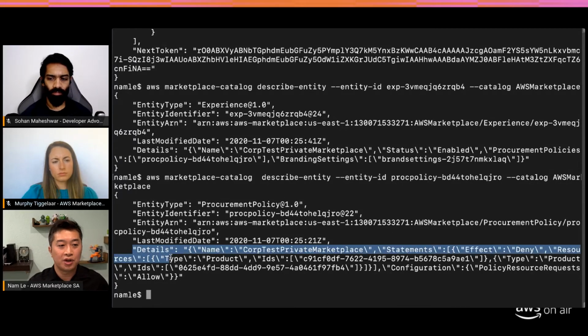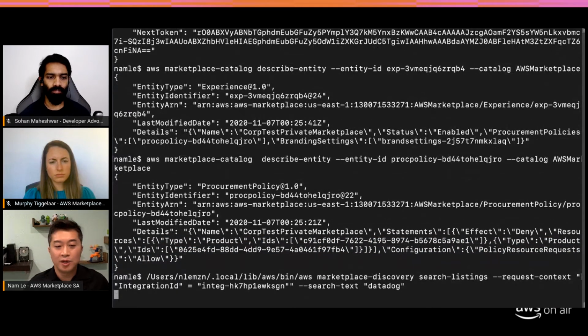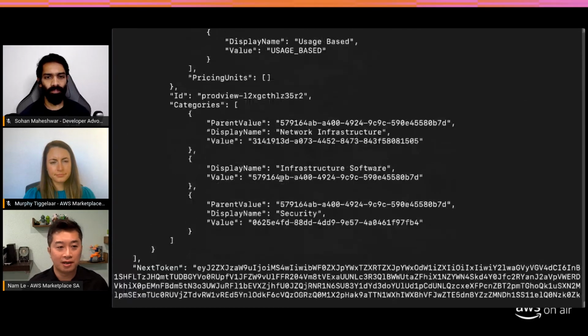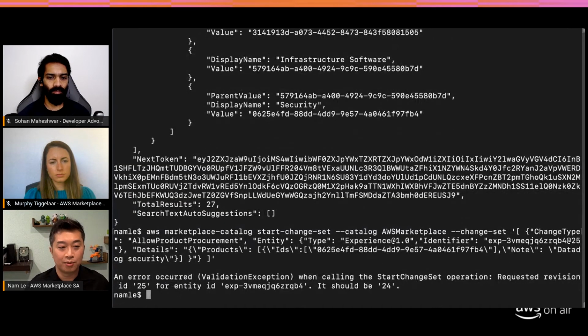So I'm showing the procurement policy, and these are the products that have been allowed or denied, and you see that those are the product IDs. And I will show you how to look for certain products with the product IDs in AWS Marketplace in a little bit. So I'm using a discovery API to look for certain products. So right now I'm looking for these particular software, and I'm just going to grab one of these product IDs. It's one of their software listings. And I'm going to go ahead and add that product into the procurement policy.